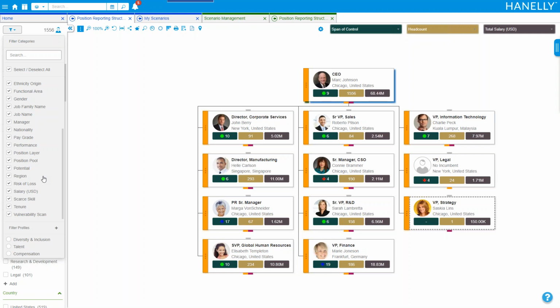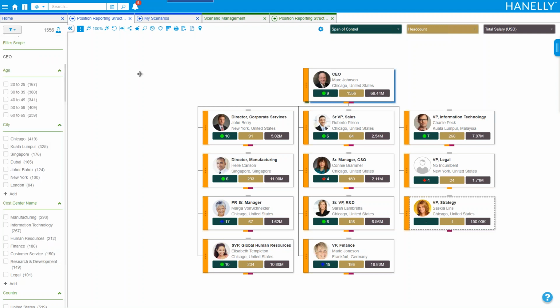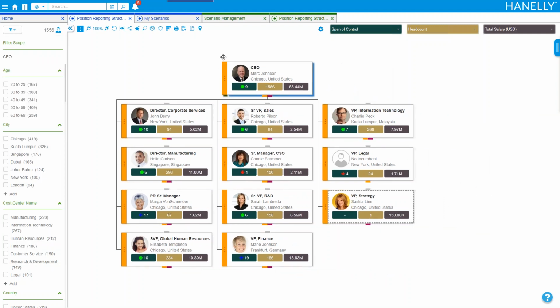So the HR data could be coming from your HCM source. The talent information could be coming from a whole different system. Maybe it's a cloud solution, maybe it's an on-premise solution. The financial information could be coming from a payroll system, again, separate from your ERP. We bring all that information together into Hanelly, and then we can define through configurations the type of fields that you want to display as filter criteria, but also in the boxes that you've seen here.